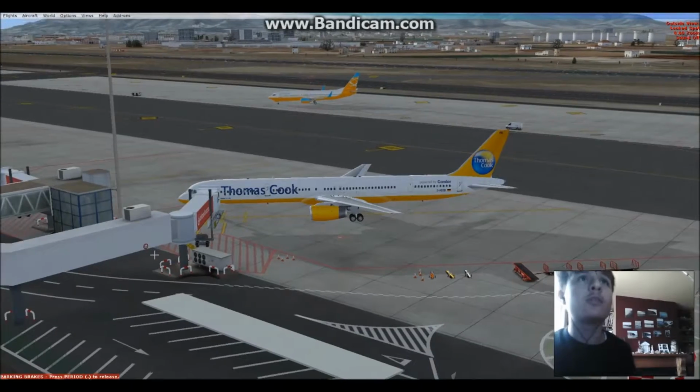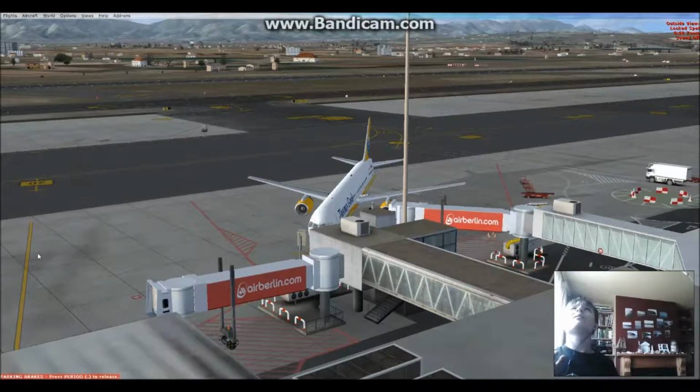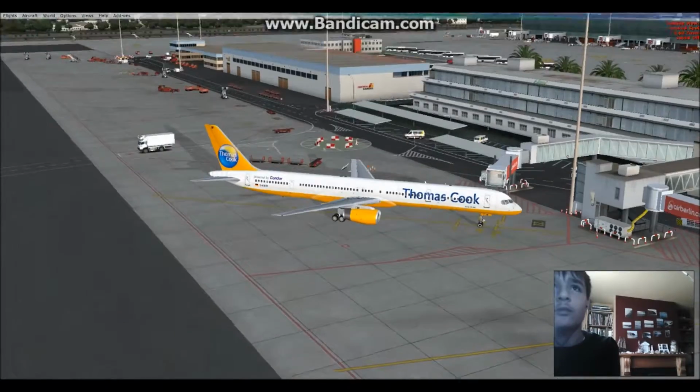Hey, there's a 737 there. That would probably be a Ryanair aircraft, so... Shift. And set.